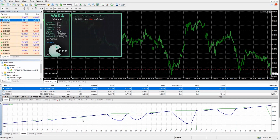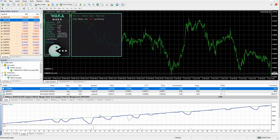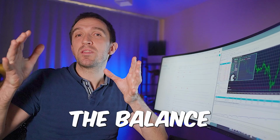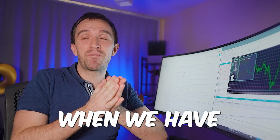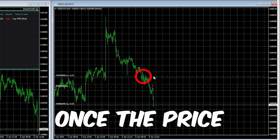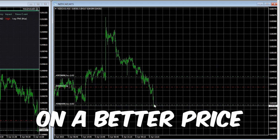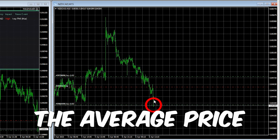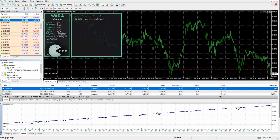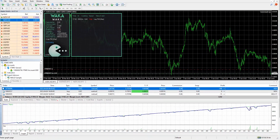Just for the beginners, to make it clear, the balance is the blue line and the equity is the green line, which means that sometimes we will see the balance dropping when we have a negative trade, but because it's a grid martingale system, once the price goes against us, the expert advisor will add to the position at a better price and it will improve the average price. You will see exactly what I mean in a second, but if you look at the balance equity chart, you will see that it is really stable over time.